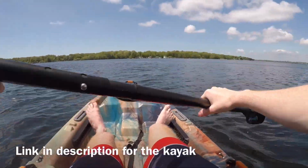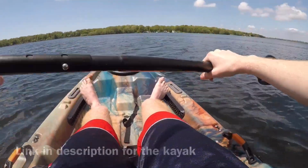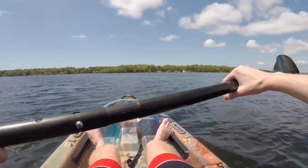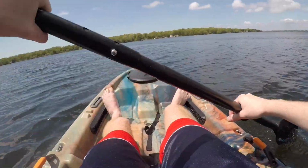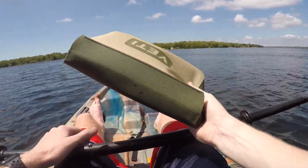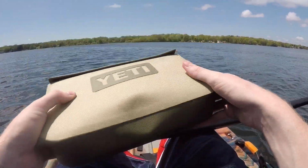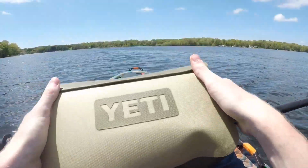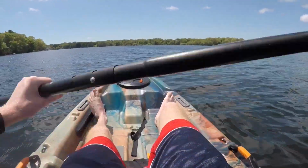Definitely need to install a milk crate. That's a definite. But other than that, it's a pretty fantastic kayak. The seat's comfortable. I'm not in any pain after sitting in it for a few hours. Definitely want to get something like a waterproof pouch for your phone and wallet. I just have a Yeti one. This one's pretty expensive, but you can get a knockoff brand that's just watertight and would do the same exact thing. I've got nothing to complain about here.